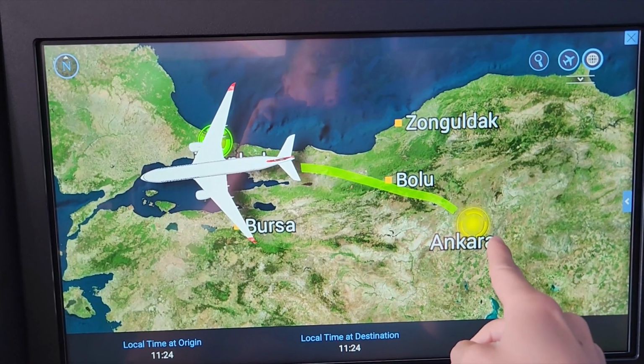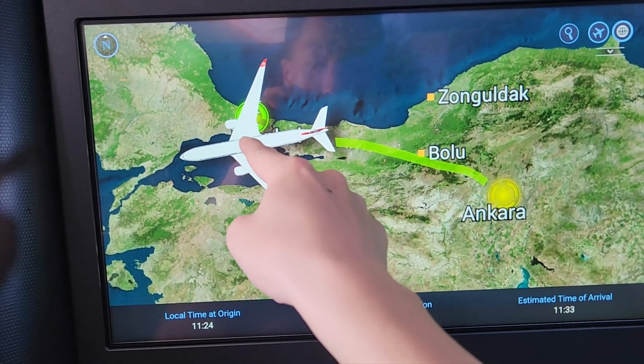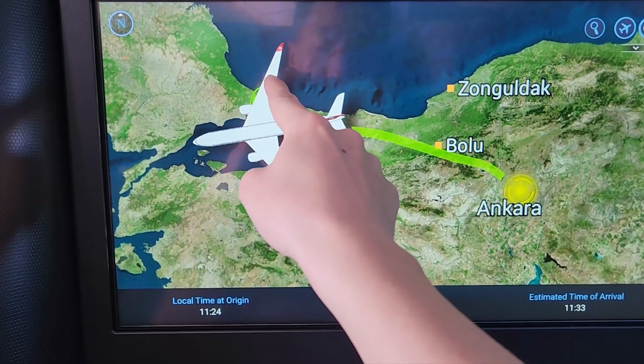So the basic flight route goes from Ankara, goes up this way, then across, goes to the sea, and then turns into the airport.